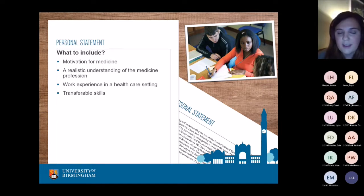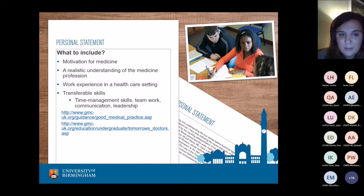Different transferable skills that you've had. So on your placement, you would have learned about skills like communication, for example, and time management. These are skills that you can transfer from any experiences, work-related or at college, and apply these to your degree. So it's very important that you recognise these transferable skills, as they will be applicable in a lot of different fields. So like I said, things like time management skills, teamwork, communication and leadership. And some good resources on how to know what to include on your statement is listed here, and I will be sending these around as well.